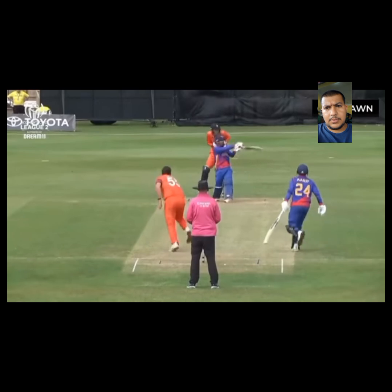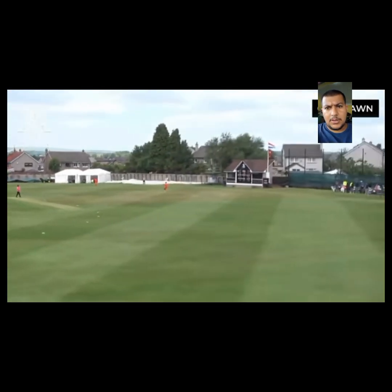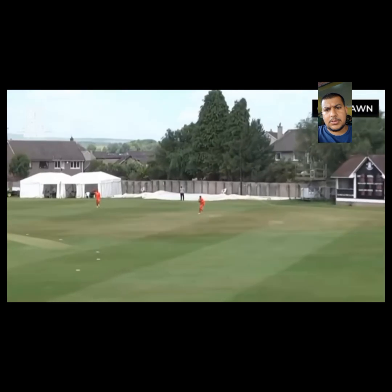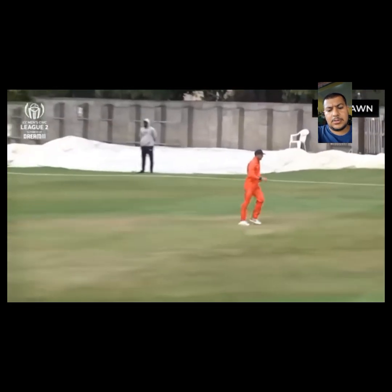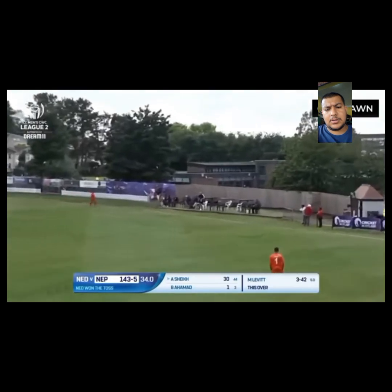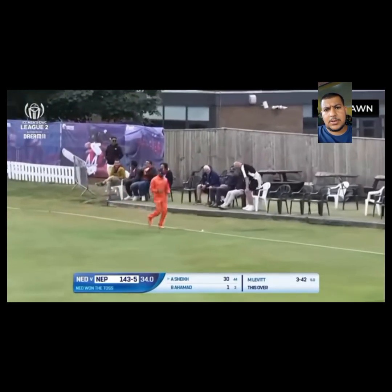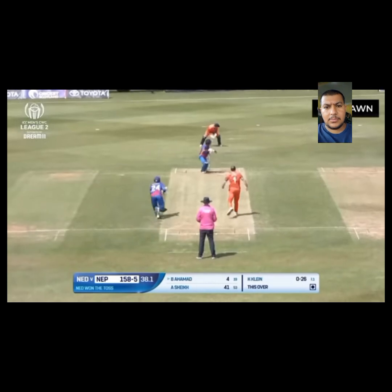Sharkey dismissal. Probably should have been put away. Top edge and a simple catch for Wesley Baracey. And fair play to Netherlands for sticking with this. Cut powerfully. Don't want to bowl there to Arif Sheikh. It's his trademark stroke. And again, the Iceman is keeping things deep in the crease this time.